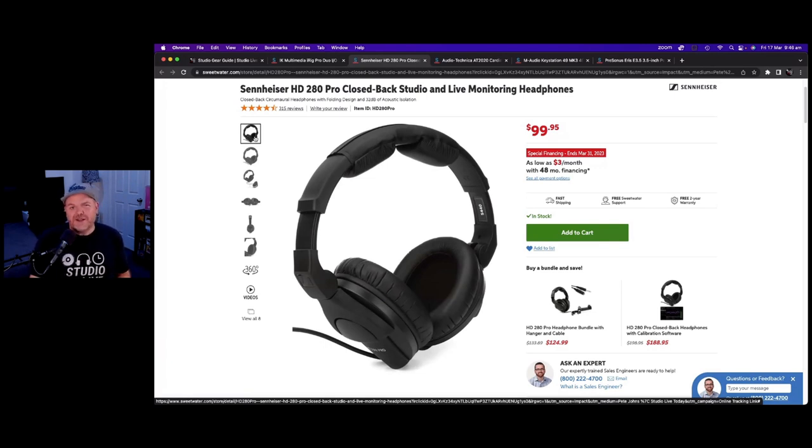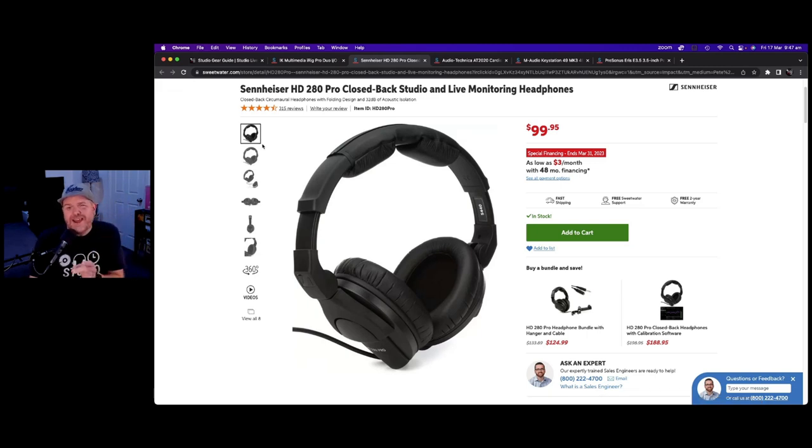Open back headphones actually allow that sound to escape. And it's not really just about enclosing around your ear. They also have more sound coming out of them. Now, that can be better for mixing and mastering to have an open back earphone, and it can sometimes be more comfortable. However, if you're recording as well as mixing and mastering, having a closed back headphone where none of that sound or none of that audio is going to escape, that is something that's going to really help you out. So that's what I would go with as my second piece of kit, the Sennheiser HD 280 Pro.